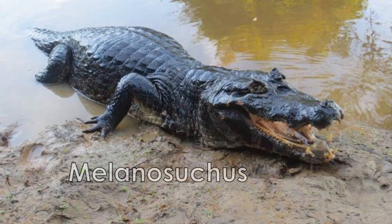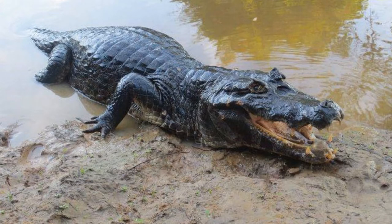From there, we move on to the largest species of caiman and the second largest species of alligator, which is Melanosuchus niger. That is the species that I've done the story on. The last video was the story. That one is massive, like the American alligator. The black caiman is up to 16 feet long.